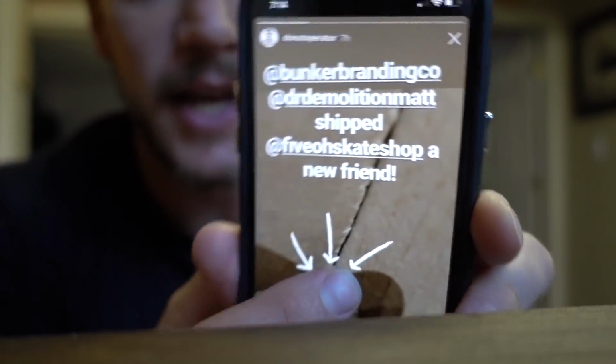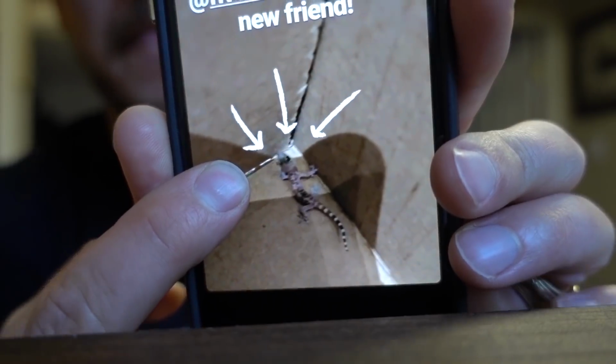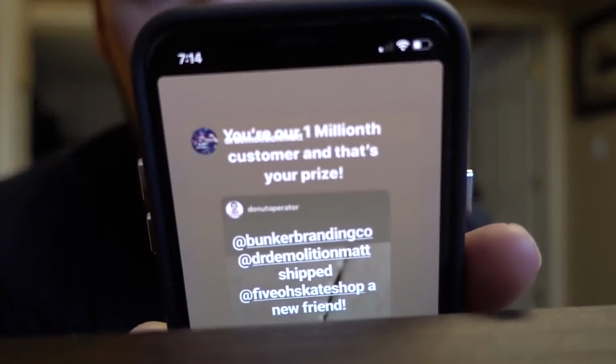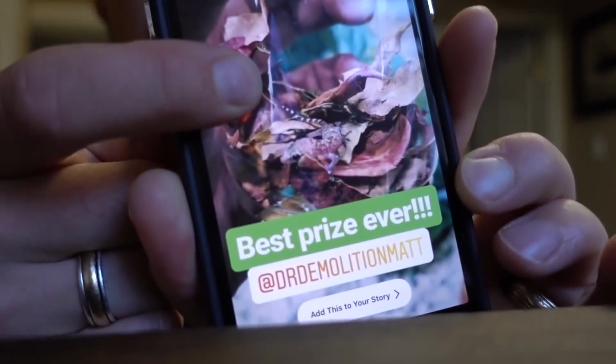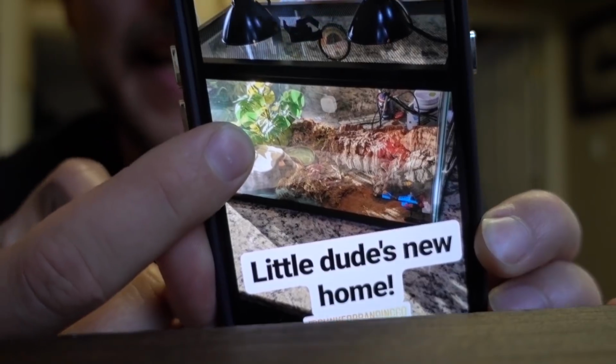So then Donut posts on Instagram this story saying that we shipped 50 Skate Shop a new friend, and has a little picture of the gecko down there. I put it in my story and I said, "You're our 1 millionth customer and that's your prize." And he said, "Best prize ever," and has a picture of him in a little glass where he put some leaves in there. And then he said, "Little dude's new home." He got an aquarium for the gecko that we shipped accidentally to his house. So I assume this is gonna be in the vlog, so I decided that we should put it in my vlog first to ruin his secret. I hope my vlog comes out before his does.